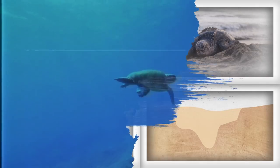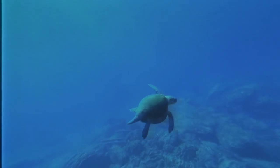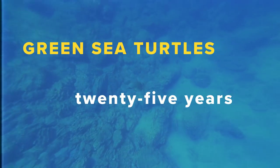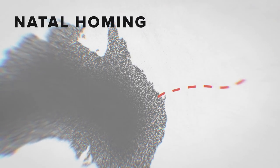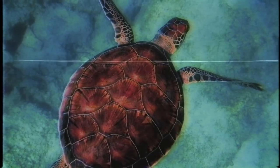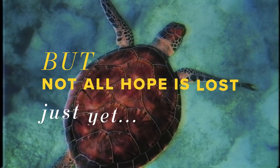The problem that they're going to face though is the fact that it takes them a long time to reach sexual maturity, which in green sea turtles, for example, is around 25 years. And another problem is the fact they display extreme natal homing. This is where they tend to go back to the beaches from where they hatched in order to lay their own eggs. Problems like these are going to make it very unlikely that they're going to start nesting in new areas, and it's going to take at least centuries for adaptations to start showing up across generations. This means that they're going to be susceptible to the rapid climate change that we're expecting to see in the coming decades. But not all hope is lost just yet.